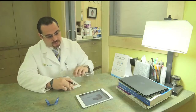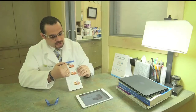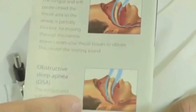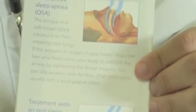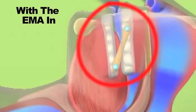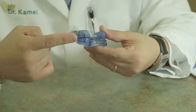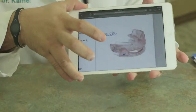Looking through some of these pictures shows you the amount of oxygen that gets through your nostrils and mouth while you're sleeping, and the amount that can get through after advancing your jaw forward. The devices that we use for such a thing are several, and a couple of them I'm showing here, like the Moses, and also this is a picture of the Somnimat.